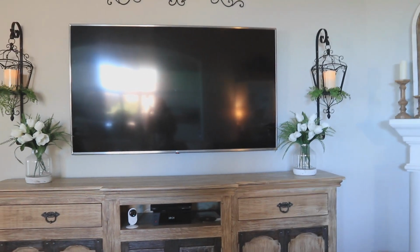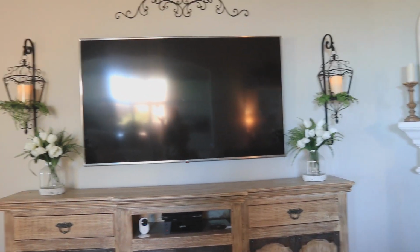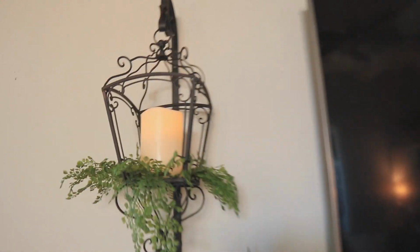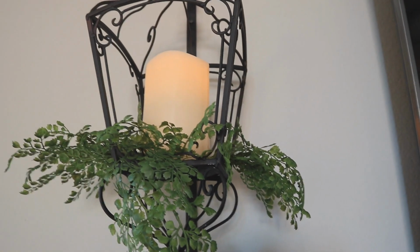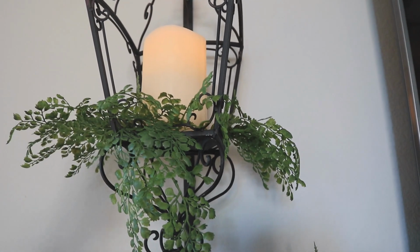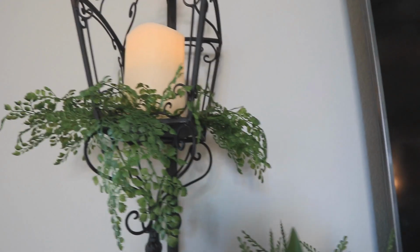So thank you so much. I'm so in love with this, you guys. I get up and look at this every day. It's so pretty and it's so peaceful too. And then I want to show you guys up close that we've got the candles. So these candles I picked up at Hobby Lobby, but they don't come with the remote. So I have to pick them up every day. I know, not a huge deal, but I think that with a remote, you're just more likely to turn them on than not.